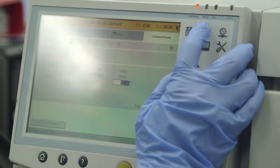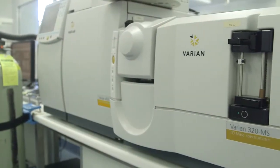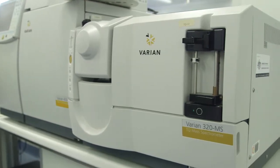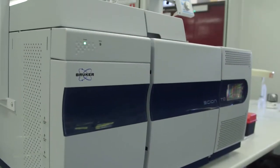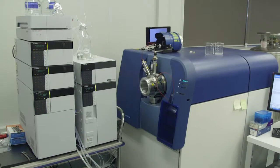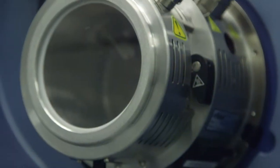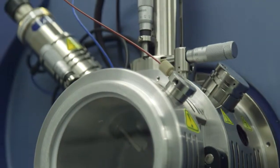Our laboratory has a range of sophisticated mass spectrometers, and these include triple quad gas chromatography mass spectrometers, triple quadrupole liquid chromatography mass spectrometers, as well as high performance instruments such as quadrupole time of flight mass spectrometers and GC quadrupole time of flight mass spectrometers.